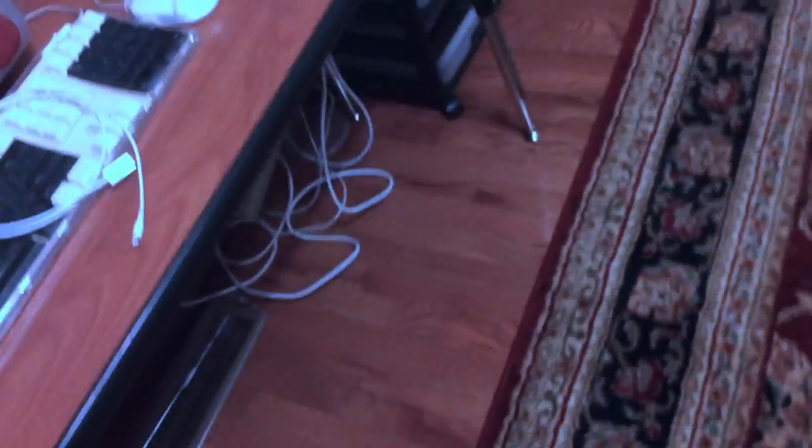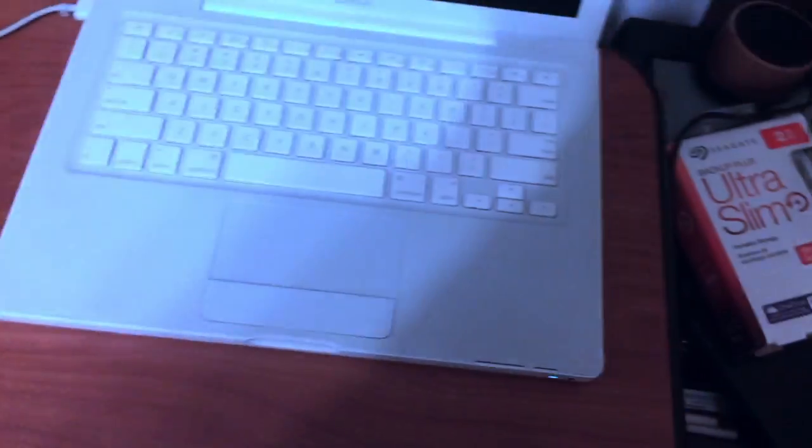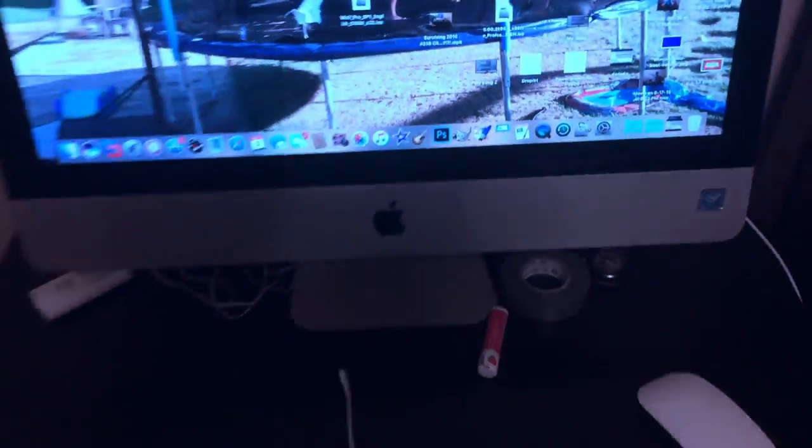I do have it backed up though, but for now, my white MacBook, the Rough Diamond, will be in charge of putting together surviving 2016. And when I can, I'm gonna use Big Mac for it as well, my 2009 iMac.